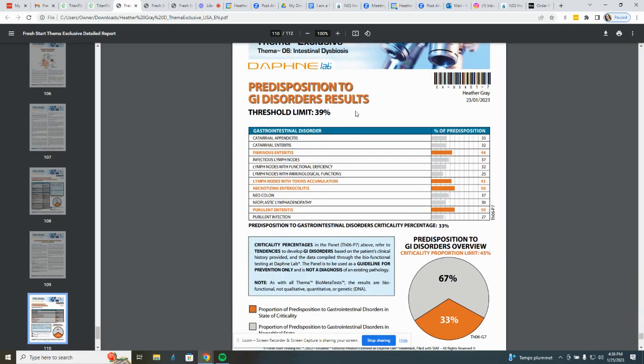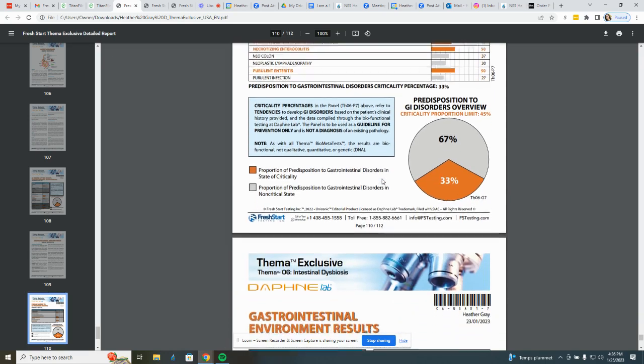What is this? I don't know how to read this panel.